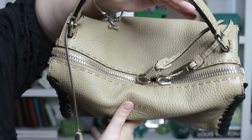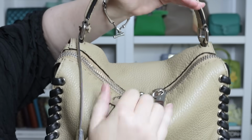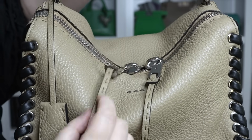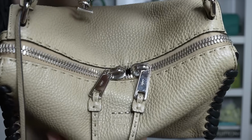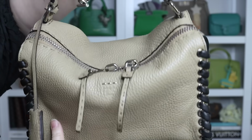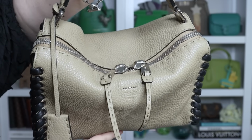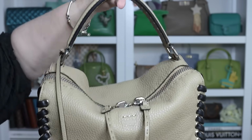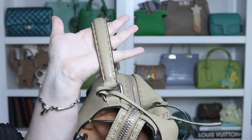And at the top, we see you have this zipper with 2 zipper pulls, and those have the Cellaria tabs on them with the stitching. It's so pretty. By the way, the Cellaria bags, if you don't know, they are all hand stitched. These bags are made by hand, not on machines, and they're amazing and gorgeous. And that's part of the reason they're so expensive at Fendi.